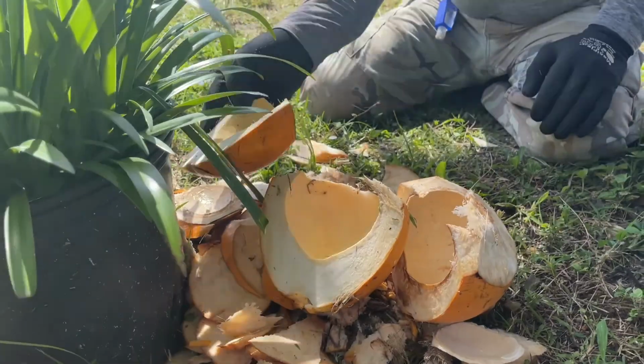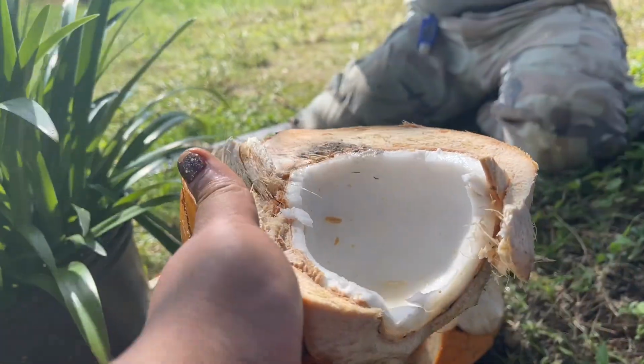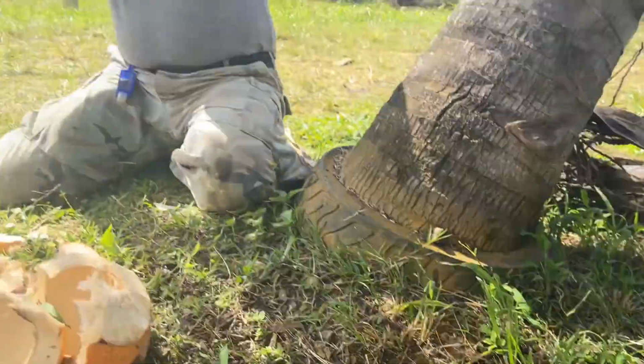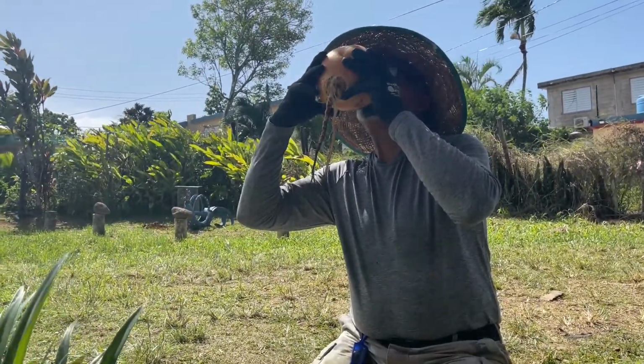Yes. But he actually caught it, and look at this amazing one. Yes! So you can actually eat that beautiful coconut, and we're gonna drink this coconut water. Yep, that's my amazing father. He is incredible. I love you, Papi.